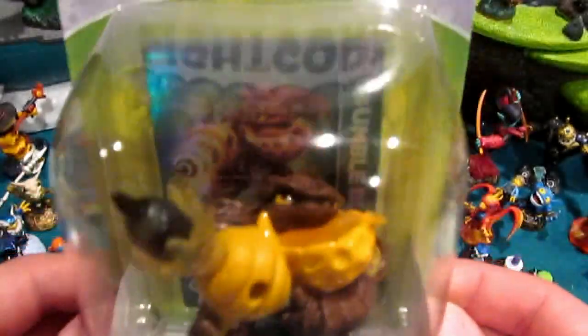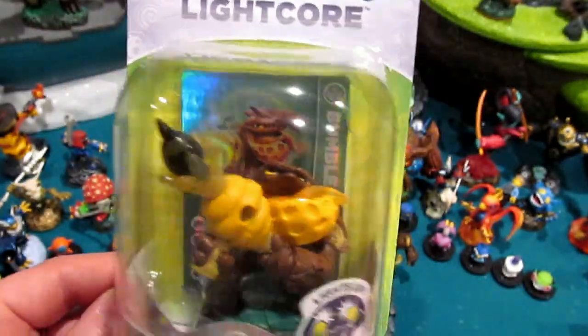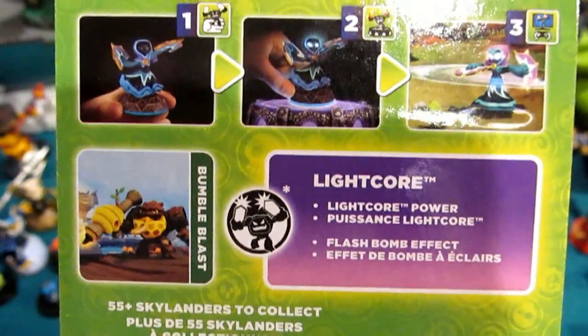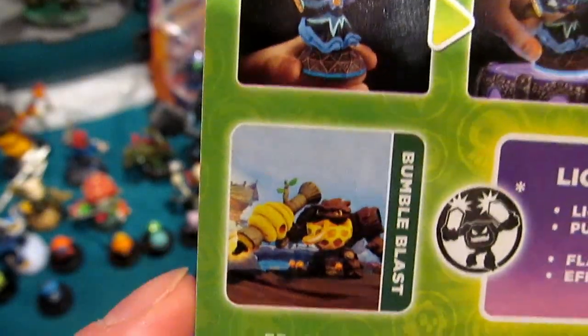He hails, of course, from the Life Element. This is actually a really good pose. Again, you can't necessarily appreciate it in the packaging. We'll get it out in just a second. Coming around to the backside, Starstrike is the featured character. LightCore characters have LightCore power and the flash bomb effect. There's an in-game shot of Bumble Blast. You can kind of see the tip of the bazooka there glowing.